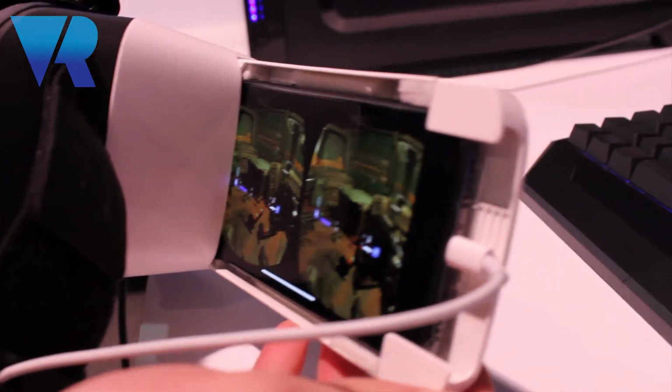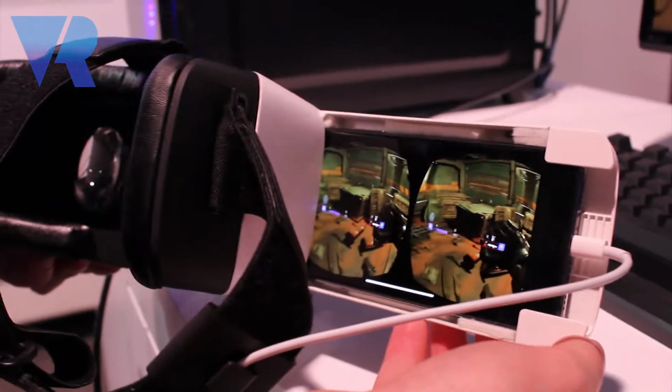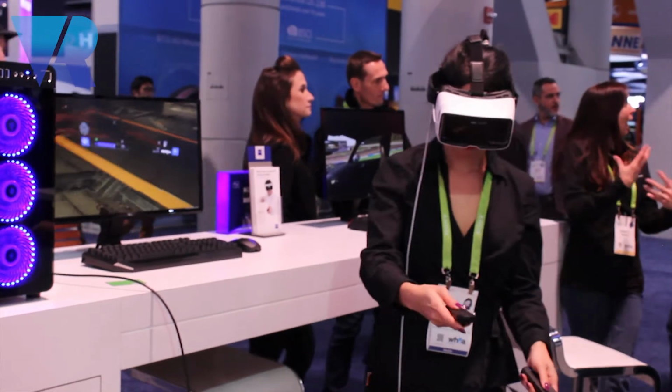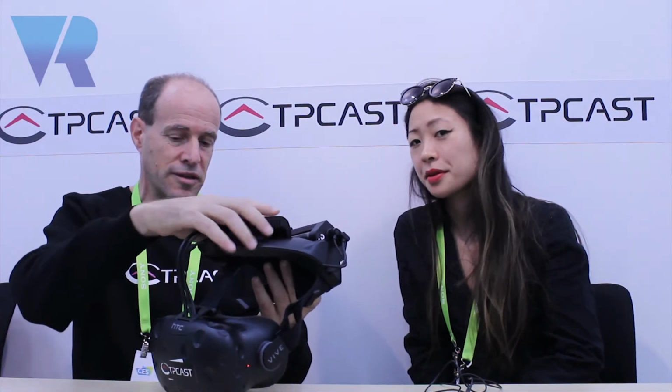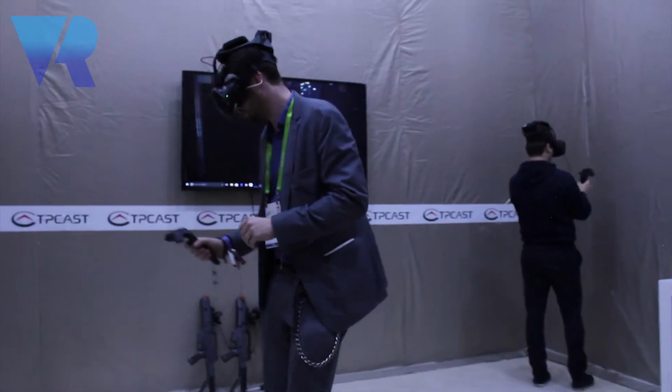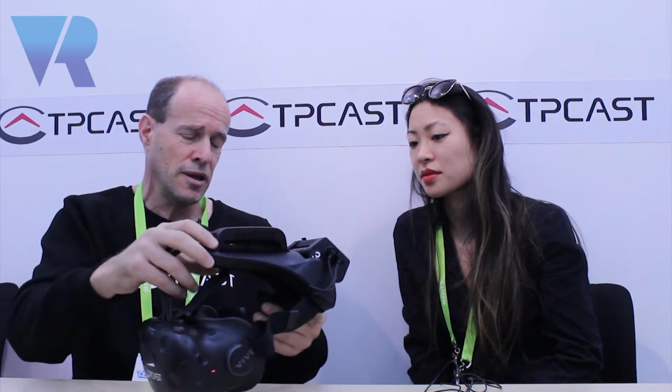Basically what we're doing is we're taking our existing Zeiss VR1 Plus headset, which is a really award-winning state-of-the-art mobile VR headset, and we've enabled this headset to be connected to a PC and play games from Steam VR. So we provide a head plate that is integrated with the HMD. The receiver is on the top, the battery is integrated, and it's hot swappable.